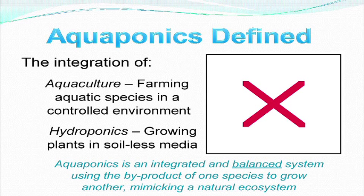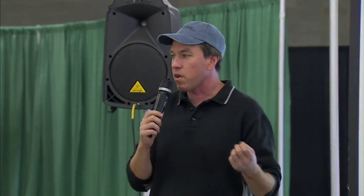So aquaponics is the integration of aquaculture, where you're farming aquatic species in a controlled environment, and hydroponics, where you're growing plants in soilless media. What we're doing is really combining the best attributes of both of those systems. Some of those systems on their own have some inherent flaws. Aquaculture can have a problem with wastewater disposal. Intensive aquaculture and fish farming can have issues with the use of antibiotics and treatment methods.